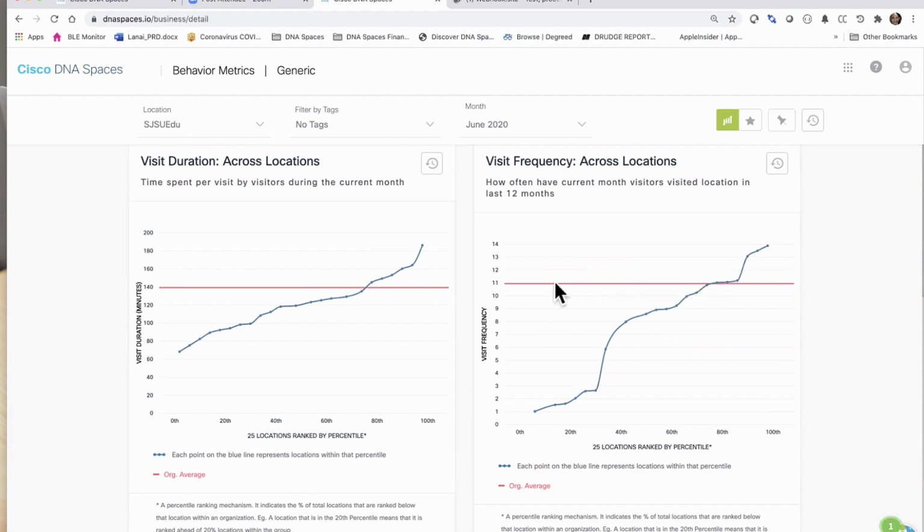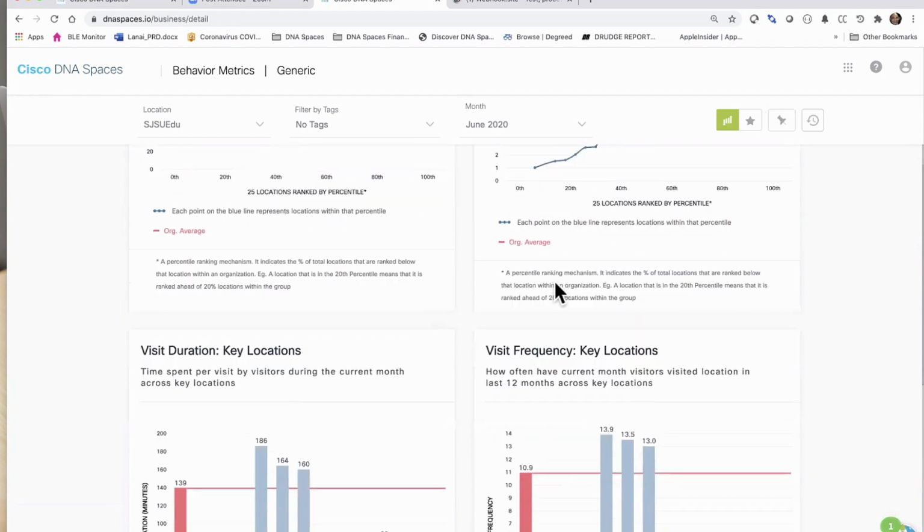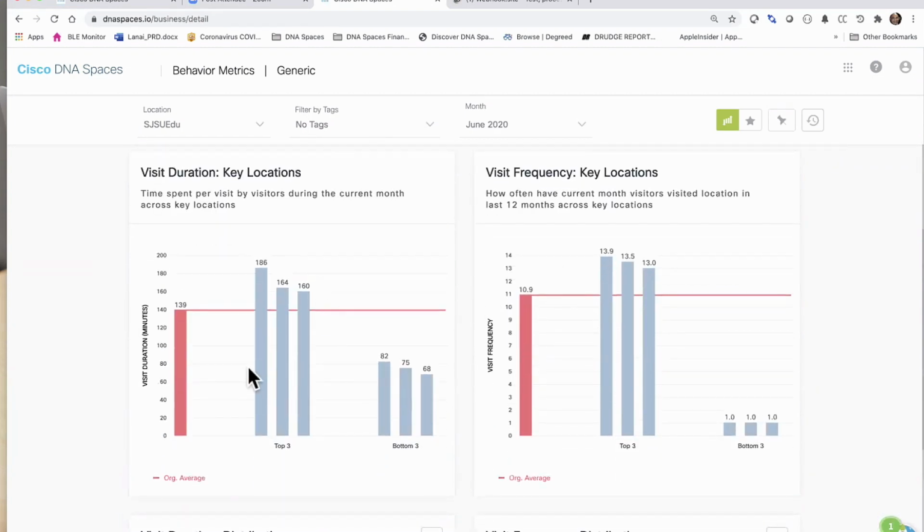This is the type of information that we can aggregate over behavior metrics, getting you an understanding of what my busiest areas are, what my least busy areas are. I can hover over any of those and better understand what's going on there, as well as my average area.